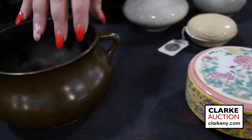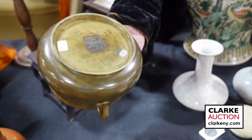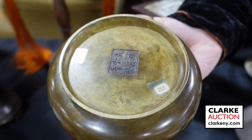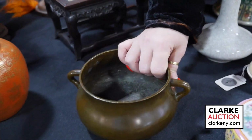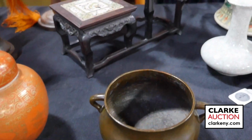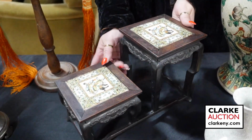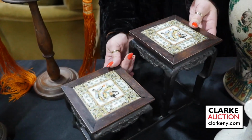This is really quite nice. So this is a Chinese bronze signed censer, and it is by Hu Wenming. And there's the mark there. Really quite nice. This is estimated at $600 to $900, one of the stars of this show. We have this scholar stand, 2-tiered, with these inserts that are Famille Rose plaques with butterflies. Quite nice, a handsome piece.